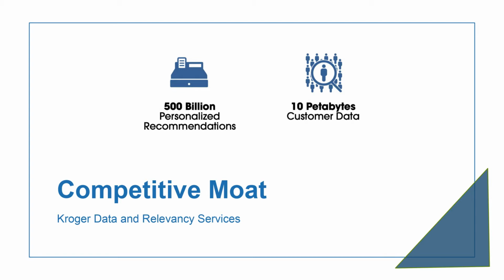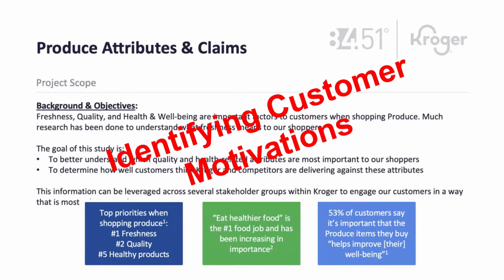This is a fun one as well. I don't even know what a petabyte is. It seems big, though. I think it's bigger maybe than a megabyte or a kilobyte or even a terabyte. Like, there's a lot of customer data there, and we use that in order to help you guys make responsible decisions. And we do that by developing knowledge, right? We partner with 8451 to understand what the customer's needs are. We did one around produce.